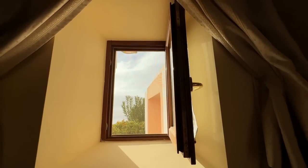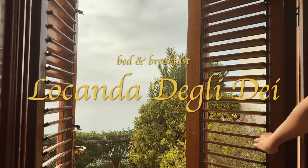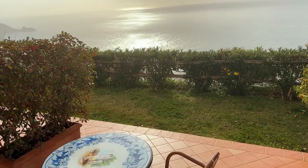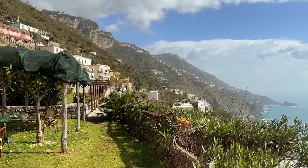So the hotel we were staying at was called Locanda degli Dei, I think is how you say it. I'm so sorry if I'm mispronouncing anything. It was such a stunning hotel. It really just fit into everything I love. It was very cottagey. It's a little bed and breakfast, so it was really cute, really quaint.